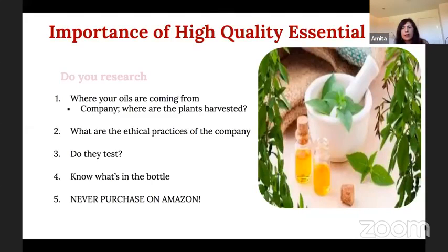Sure. But there are so many companies selling on Amazon, and it's very difficult for us as users to know. That's the problem. Yeah, that's why you need to do your research and talk with someone who, like myself, has done research and knows their stuff. Because if you're looking for an oil just to make your house smell good, that's okay. But Glade air freshener makes your house smell good, and it's still toxic, right? So it just depends on what you're after.